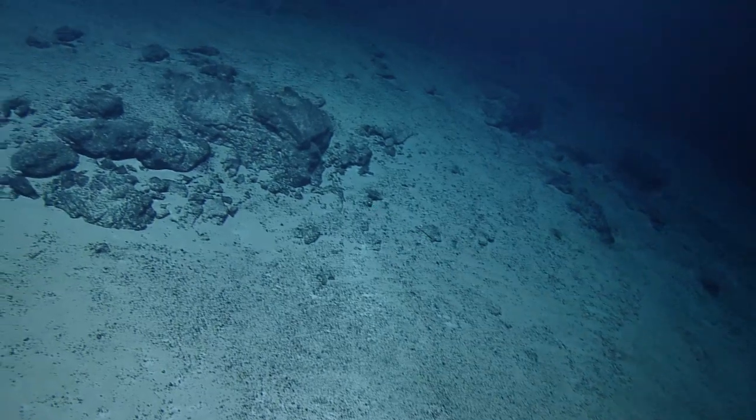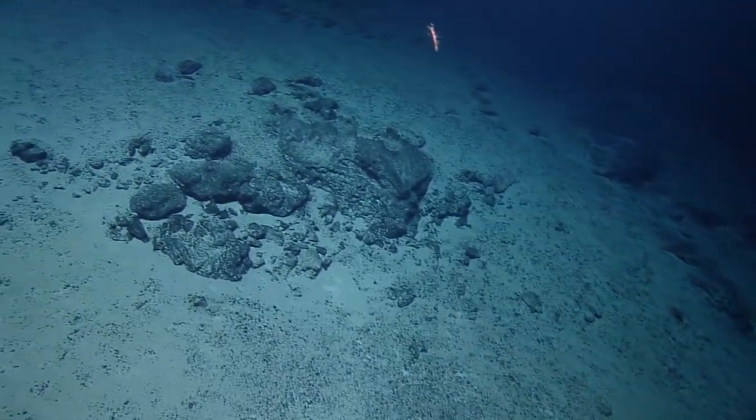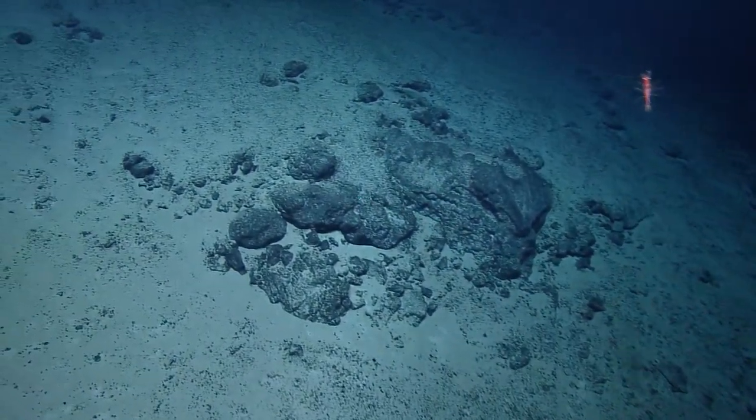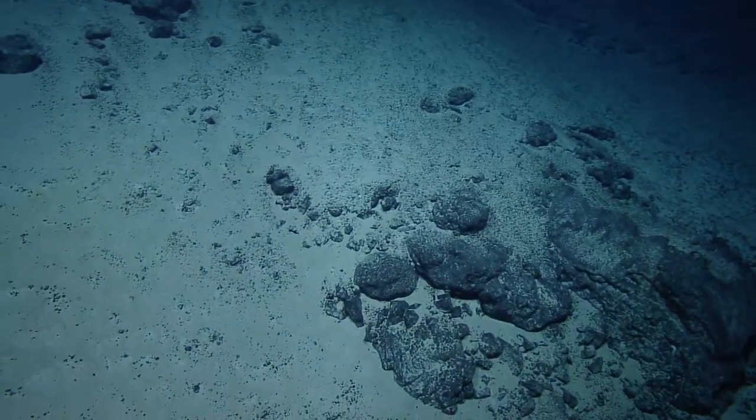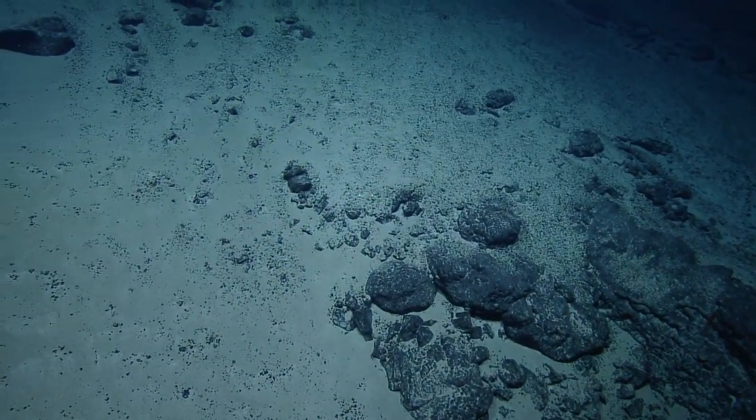It looks like there's deep tracks in this sediment. Can we look at the innards of these rocks over here? They look a little different. Rock innards.